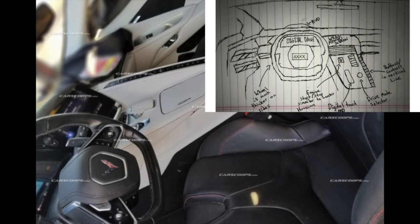So I want to put this photo here to see if you all can see any differences between Zerb02's drawing and the actual leak photo of the C8 mid-engine Corvette on the inside. Now, me personally, GM definitely leaked this photo. Well, I wouldn't say they leaked it, but they actually let someone see this car and take photos in the inside of it, which tells me that this car is really close to being revealed. Could possibly be next week. Could possibly be towards the middle of the summer. Who knows? But in my personal opinion, I think this car is ready to go.